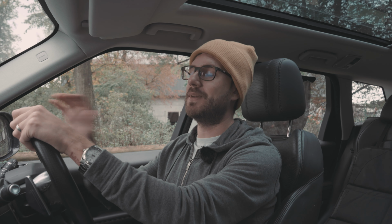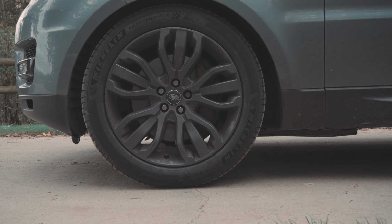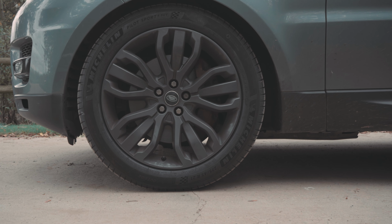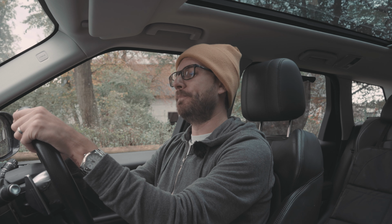And something that has transformed the way this car corners, in my opinion, is the new tyres. So we recently put on the Michelin Pilot Sport 4 SUV tyres, all four, and they're great. They look great and the car handles a bit better. It could just be my driving, but I think the tyres are doing a lot of the legwork and they're great. You can really push this into some corners.